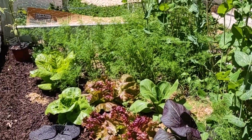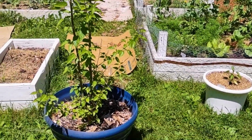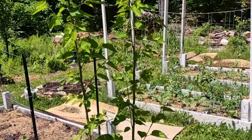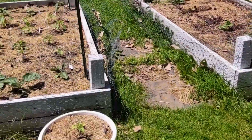Moving on from that bed, we have something I haven't really shown you guys yet, but here, let's take a quick pit stop. This is a mulberry tree that we have in a container in the middle of our garden for some reason. I don't really remember how we came by it, but maybe someday it'll make us berries.